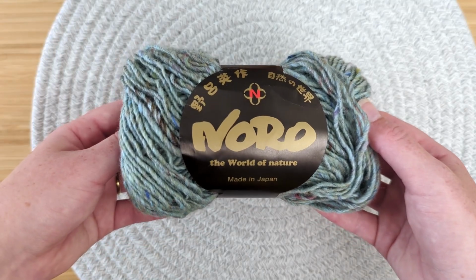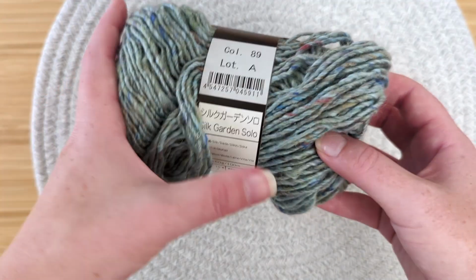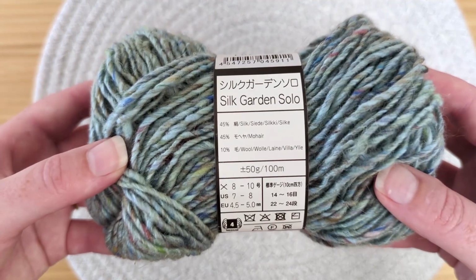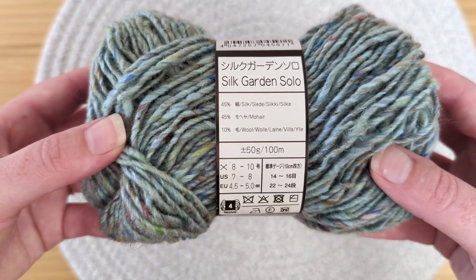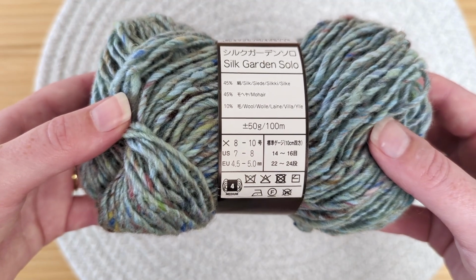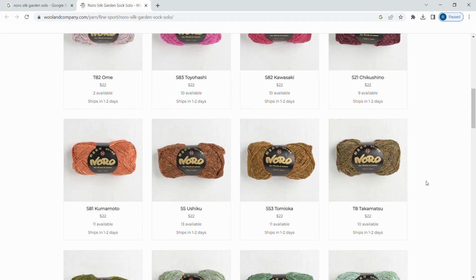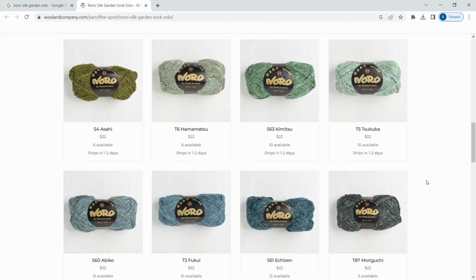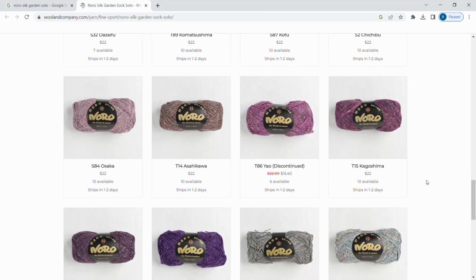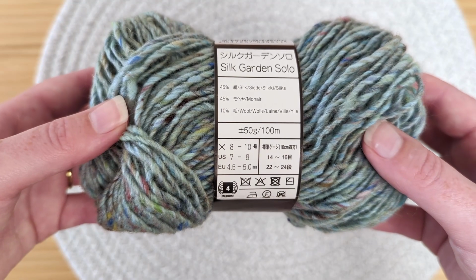This yarn is called Silk Garden Solo by Noro. This 45% silk, 45% mohair, 10% wool yarn features 33 colors. The colorway that we chose is number 89, a light turquoise-based yarn. In the style of this Japanese-based company, the yarns of Silk Garden Solo feature vivid hues and color combinations featured in the natural world. This 50-gram skein with 100 meters works up as a worsted weight yarn.